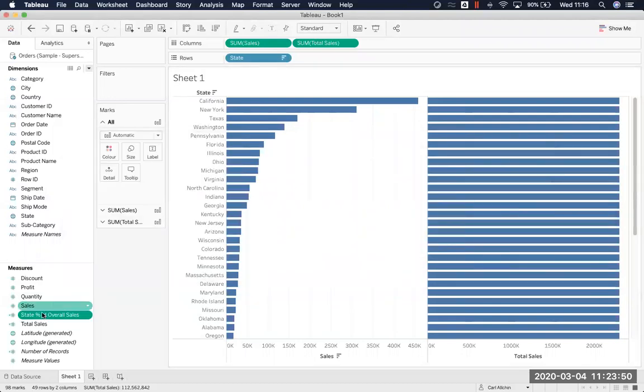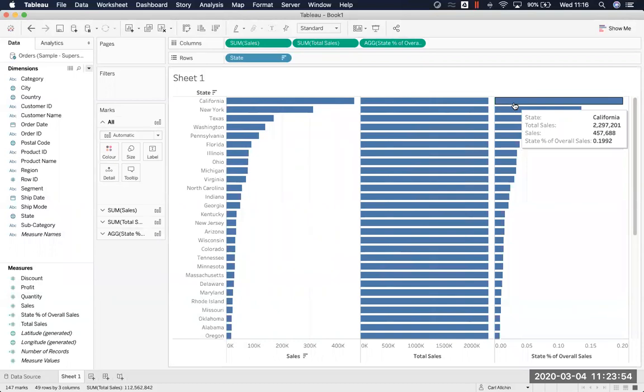So if I click on OK, if I bring that number into my view, I start to see that I've got 19.92% of sales of my overall business come from California. In New York, 13.53. So that's our background on states and level of detail calculations within Tableau Desktop.